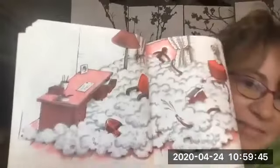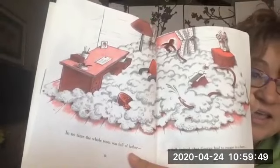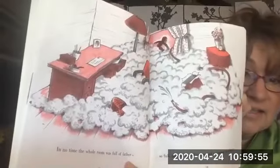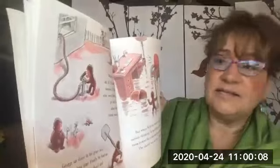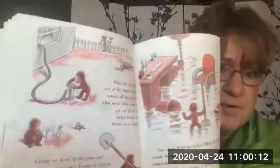In no time, look at that. The whole room was full of lather. It was so full that George had to escape in a hurry. He had to get away. Look at all that lather. When he was safely out of the house, he first turned off the tap. He didn't want to waste water. But what next? How could he get rid of all the lather before his friend came home?